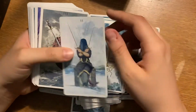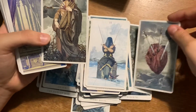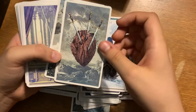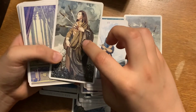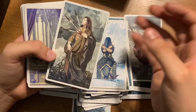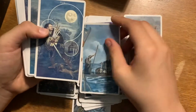Ace of Swords, Two of Swords, Three of Swords. Oh, we have two Three of Swords. It's interesting. We have the very quintessential Rider-Waite Three of Swords with the heart being stabbed by three swords in a storm. And then we have this Three of Swords, which takes away the heart and adds a human element. And of course, the heart is human, right?